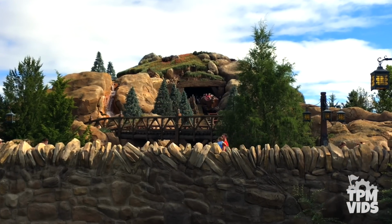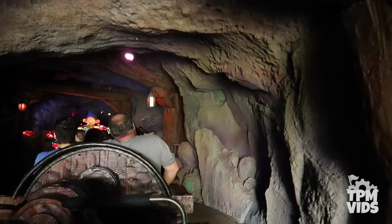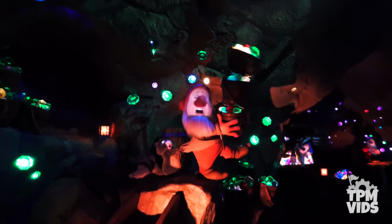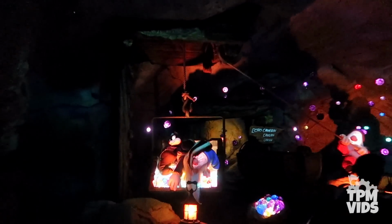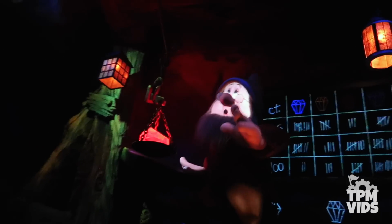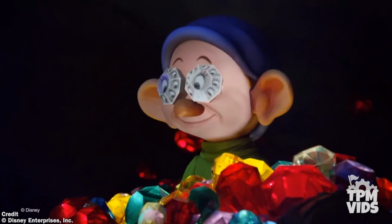Number 9. In 2014, the 7 Dwarfs Mine Train debuted at Magic Kingdom, which features 7 state-of-the-art animatronics. With the 7 dwarf figures, Walt Disney Imagineering took audio animatronic technology to a new level, calling them 3D audio animatronics. The dwarfs utilized projected faces, which had been seen before with Buzz Lightyear in the 90s, but since then, technology advanced, allowing for more precision in the animatronic animation.